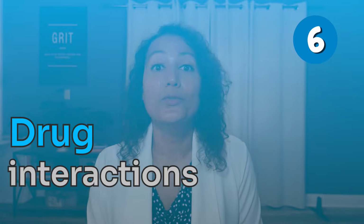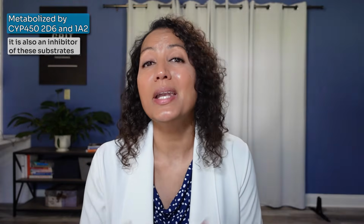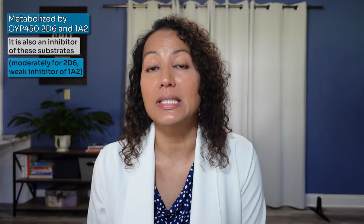And so now number 6, what about those drug interactions? Cymbalta or duloxetine is metabolized primarily by the CYP450 2D6 and 1A2. It's also an inhibitor of these substrates, but more moderately on the 2D6. So you're going to want to make sure to be aware of some inhibitors and inducers of these substrates.